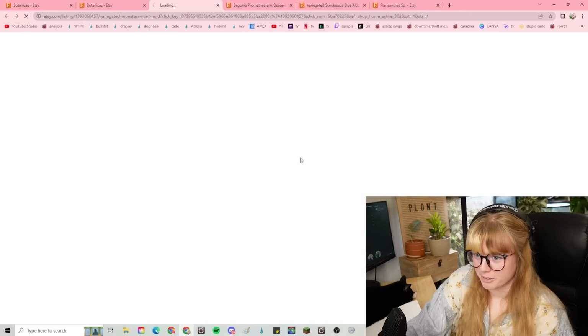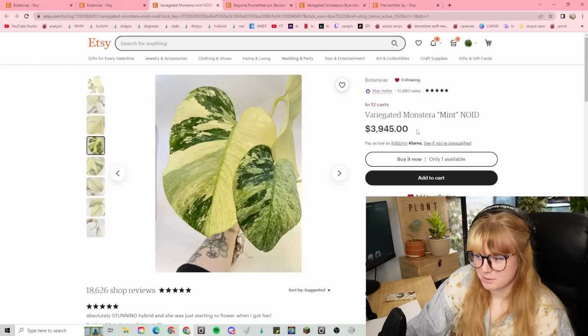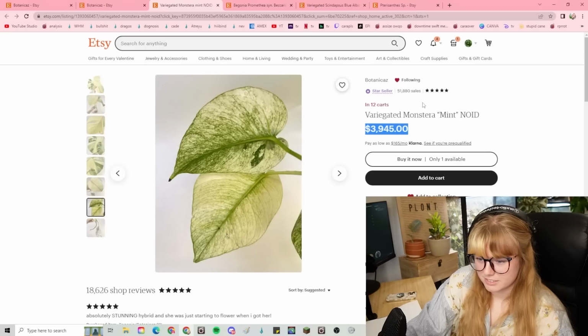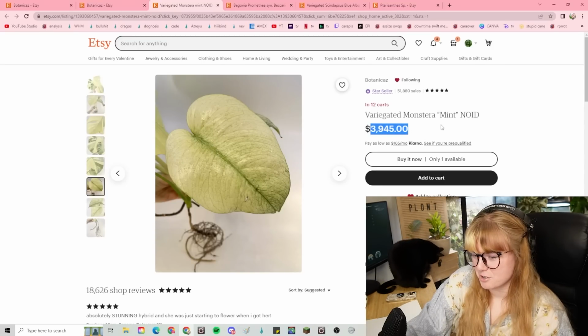Oh, that's beautiful. Okay, that is so beautiful. And very expensive. This is an accurate price. I would say that these have always been this expensive, if not more. I remember watching one of these sell for $15,000 once. And 12 people are trying to buy it. Nah, not trying to. They just probably have it in their cart. Sometimes things like this go on sale from Botanicaz, so you can see why people would just keep it in their cart.